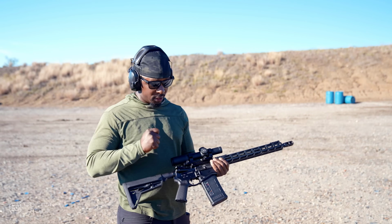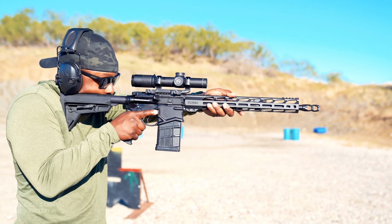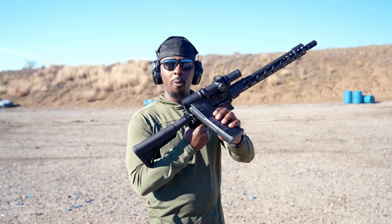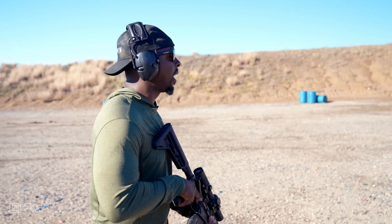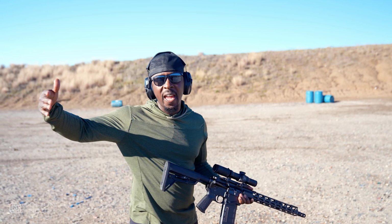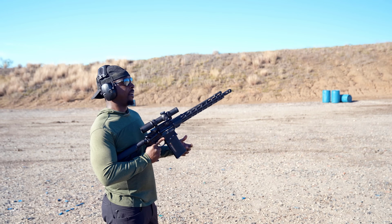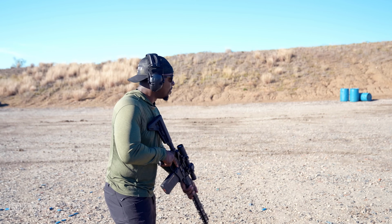Instantly, the very first time I picked up this rifle, I thought it was an AR-15. It's a 16-inch barrel, but it shoots a .308. You see this big old magazine, the big old bullets. For me, this is interesting, because I'm used to AR-10s being on the heavier side. And that's not the case with this, for obvious reasons. That was their intended goal. And if I'm gonna be honest, out of the gate, they've accomplished it.